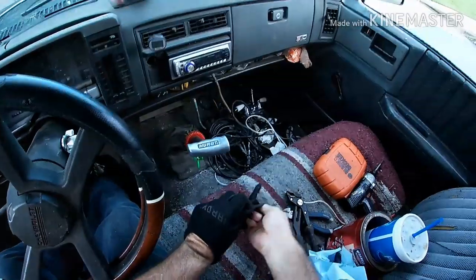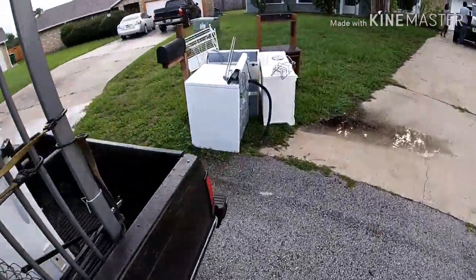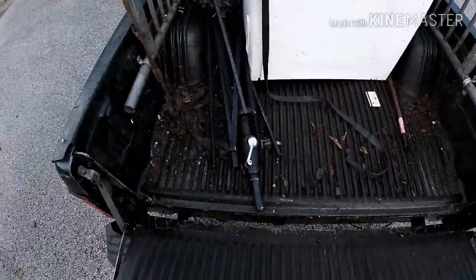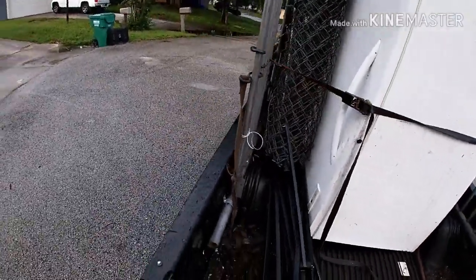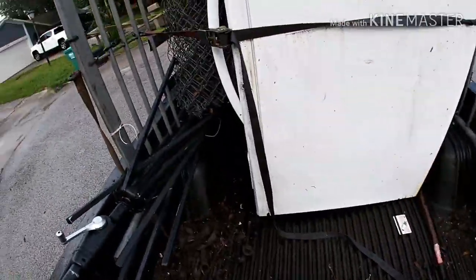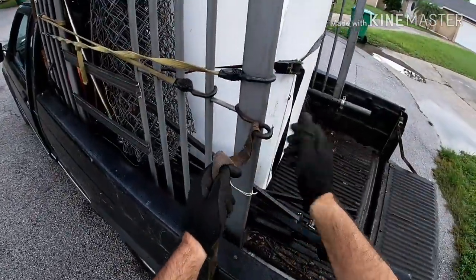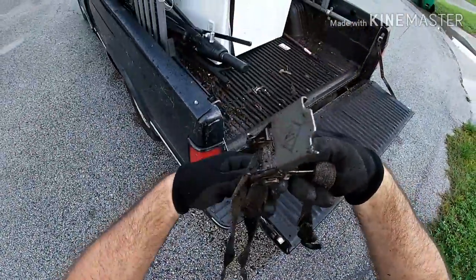All right, let's go see what's next. Hold up on some goodies here. See if we can get it all in the back of the truck. Get my gloves on. Oh boy, oh boy. Be a problem. Well, let's see what I can do. Get this ready to go.